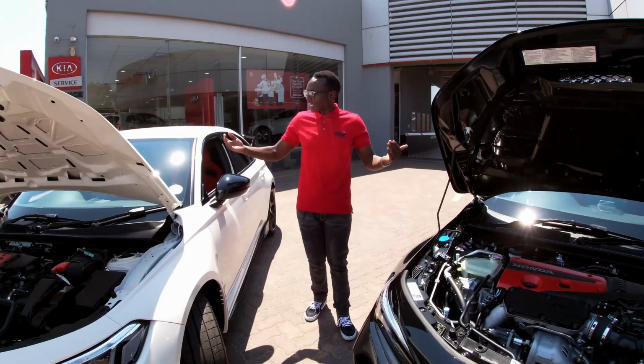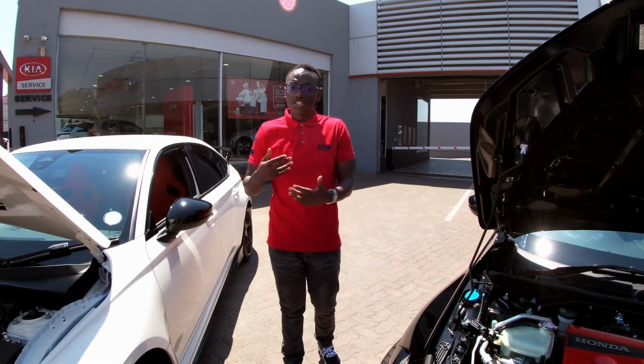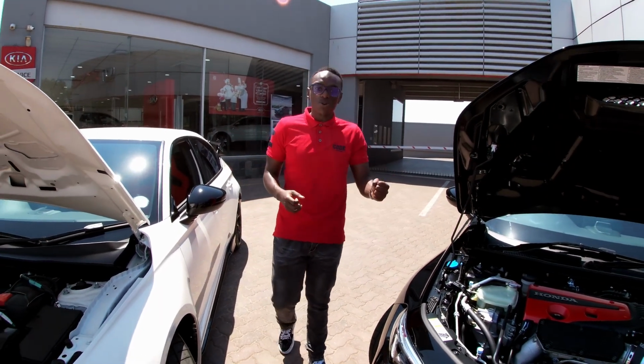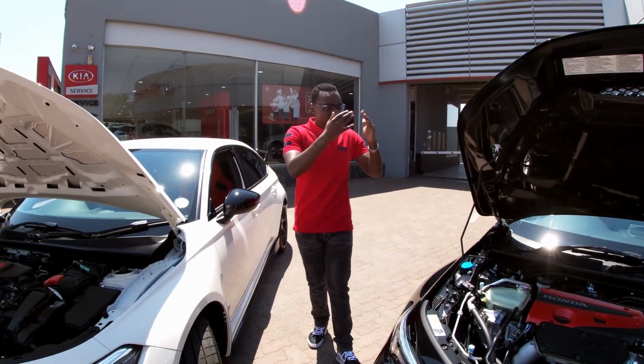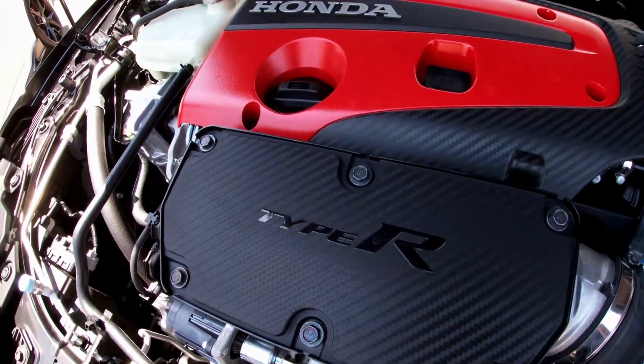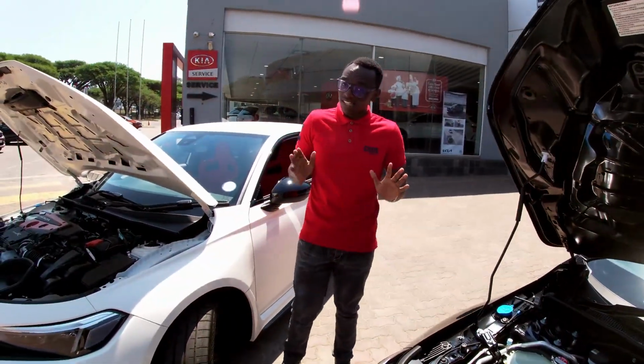Not many cars of this caliber are being made these days, because most manufacturers are either going electric or they're just putting in an automatic transmission, and we all know if you really want to be a driver, you shift your own gears. So that's really cool. This engine is just amazing. Just looking at it, you know, it says Honda right there. I think a lot of people underestimate just how much Honda is a performance brand.